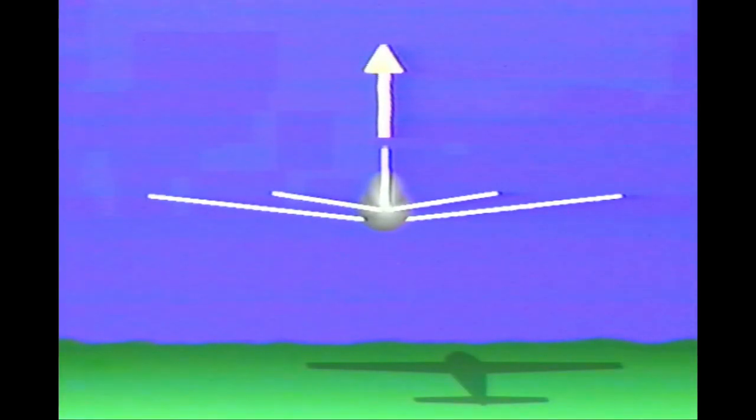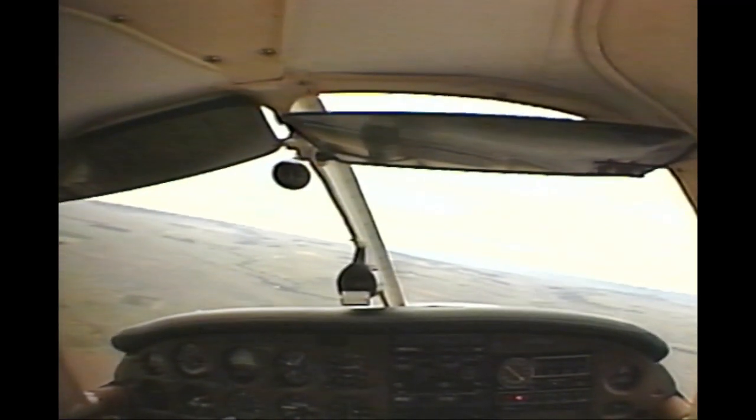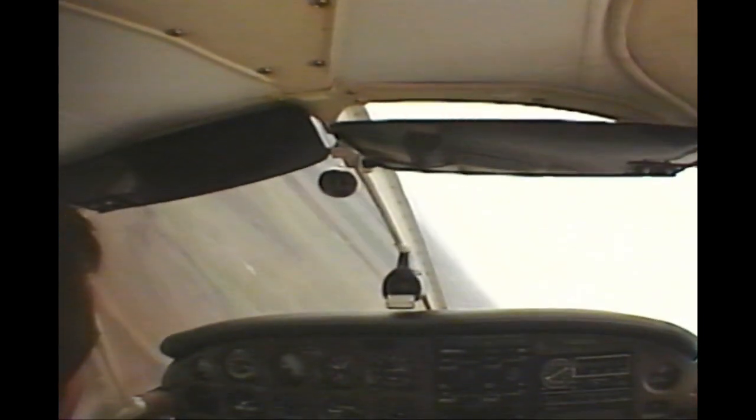While you're straight and level, the lift vector, remember, points basically straight up. In a turn, the lift vector moves to the side. While you're in the turn, the vertical component of lift keeps the aircraft up, and the horizontal component of lift turns the aircraft. As airspeed increases, bank angle must increase to maintain a certain rate of turn, or in other words, a certain number of degrees per second. Or in a constant bank angle, if your airspeed increases, the radius of turn will also increase.